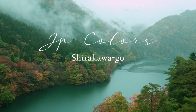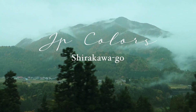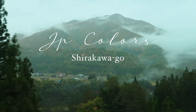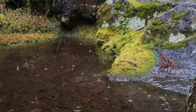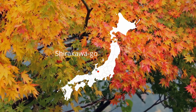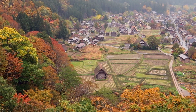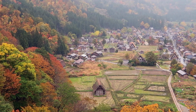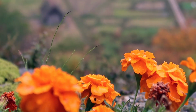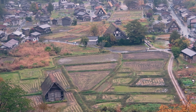Shirakawa-go. This is where I've been wanting to visit for a long time. It's a charming Japanese village in the forested mountain countryside in Gifu Prefecture. And it's a wonderful living museum where you can witness an interesting way of living. Many visitors are coming to Shirakawa-go to appreciate the traditional farmhouses called gassho-zukuri. Let's go have a walk around Shirakawa-go.